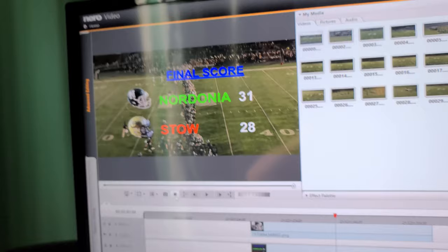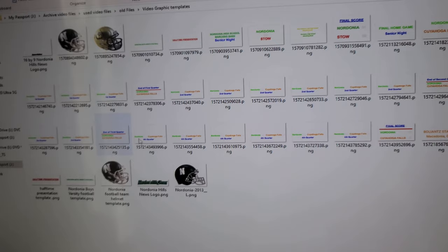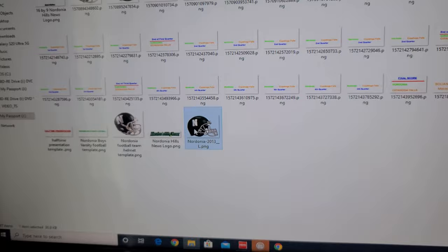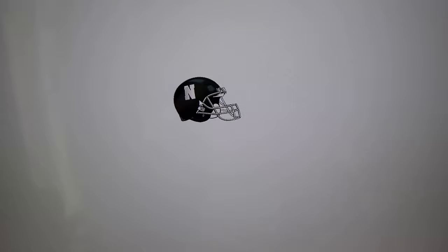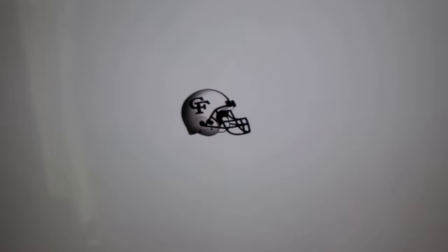There's my secrets on how I edit these games. Hey, one more thing before I go. This is most of my graphics that I put up, that I made pictures of. The helmets. This one I found online. It was quite interesting. I actually like this helmet. This was used on the last football game, including this one, when we played Cuyahoga Falls. There we go. And then you have the rest. These are the two that I had earlier.